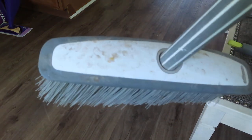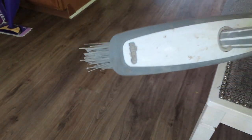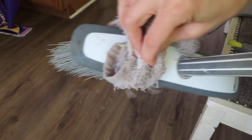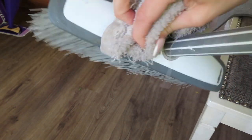Okay, so something that I have been putting off for the longest time, something so easy but just needed to be done so bad, was wiping down my cleaning equipment. So basically my broom, as you can see, has just gotten so filthy and just needed a good wipe down. And same with my dustpan and my Swiffer.